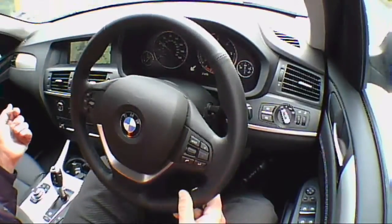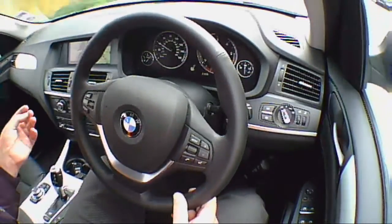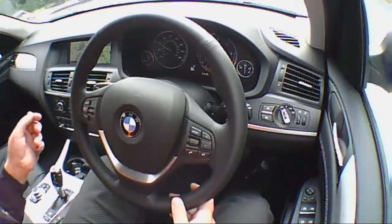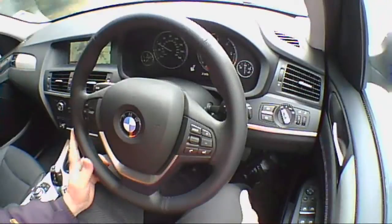It doesn't have you pulling away at such speed that your eyeballs go to the back of your sockets, but it's enough there to get you around, and it's enough to overtake on the motorway.